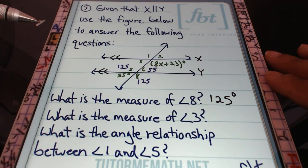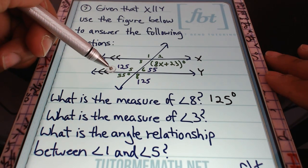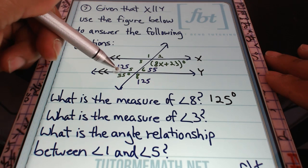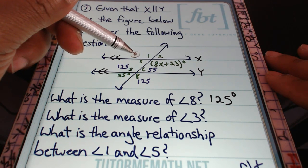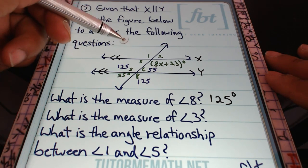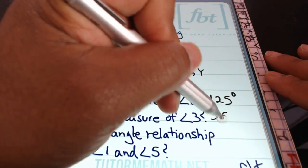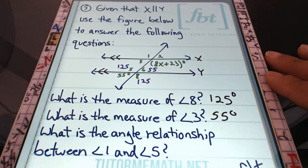That's our value for angle 8. Now, as far as angle 3 is concerned, that is a corresponding angle to the original angle that they gave us. So remember, they told us that this angle down here was 55 degrees. Well, angle 3 is a corresponding angle to that, and it must be the exact same value. So angle 3 has to be this 55 degrees right here. All right. There we go.